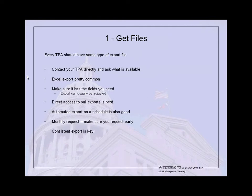Okay, let's get more detail on the different steps. So number 1, get the files. Every TPA, every data source should have some type of export file available. And what you need to do is contact them directly and ask what's available. We have found that Excel exports are pretty common. I think for everyone we deal with, everyone's been able to provide some type of Excel export. It might be called a CSV file or a tab delimited, but it basically can be imported into Excel.